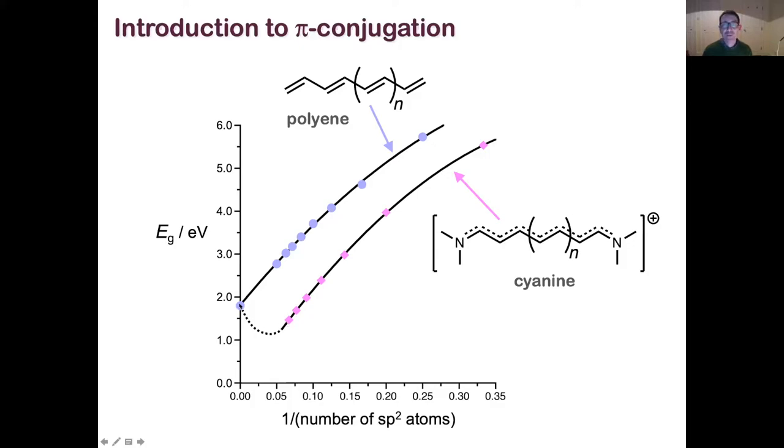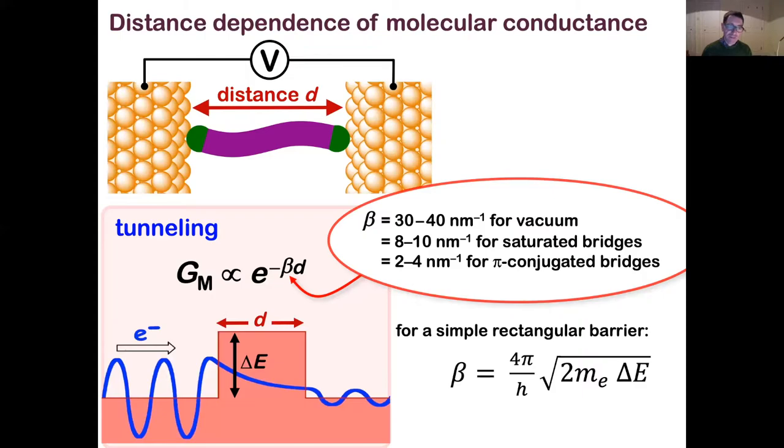And in a few moments, I'll show you some molecules that illustrate this happening. So let's go back to this idea of the beta attenuation factor that controls how the conductance falls off in long molecules. And I'll show you some experimental data to show you how we measure beta.